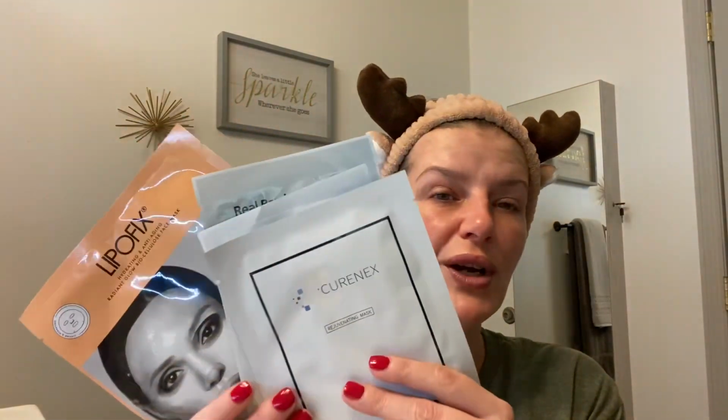This is another one of those items that you could buy a pack of these along with those sponges, and you could just put a sheet mask and a sponge in a cute little cellophane gift bag, tie a bow around it, and give it to your children's teachers, and they would absolutely love it.